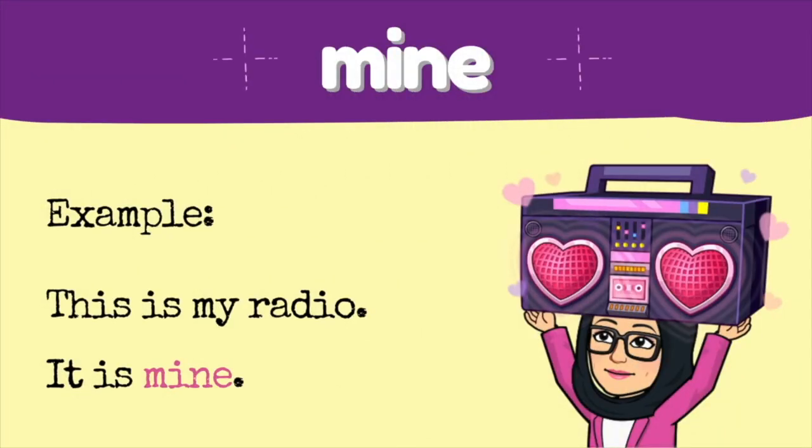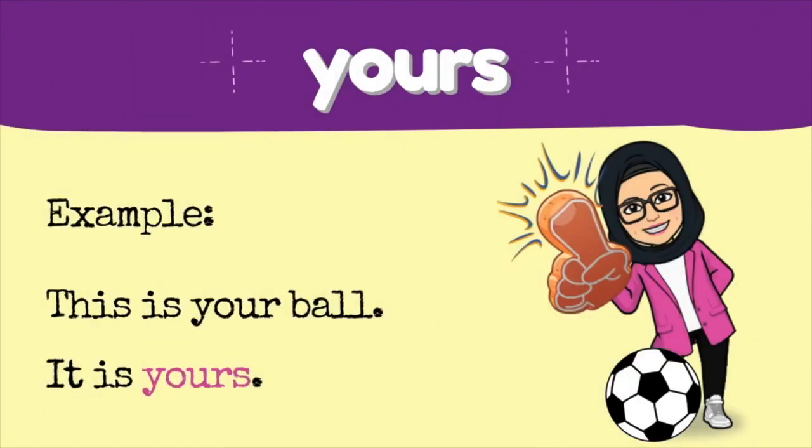Number one, mine. Kepunyaan saya. Saya punya. For example, this is my radio. It is mine. Number two, yours. Awak punya. Atau kepunyaan awak. Example, this is your ball. It is yours.